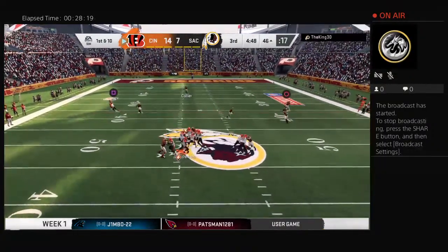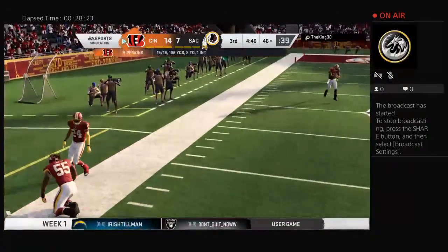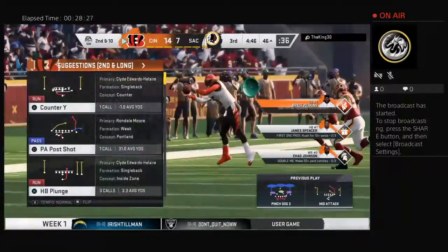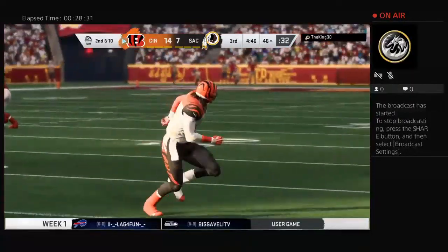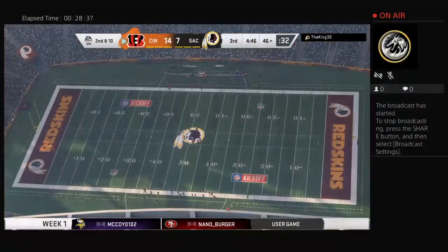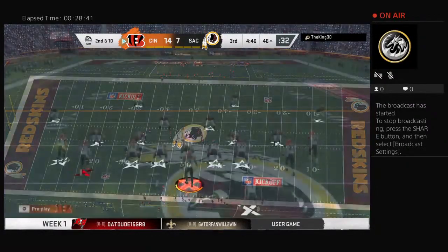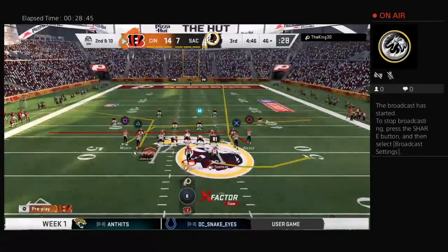Back to throw. Perkins. And that's going to be incomplete. Too tough to hold on to that one. It's second down. We've seen good cover skills on display throughout this game, really from both teams. And there's another nice example there of them making it difficult to complete a pass. So now second and 10 after the incompletion on first down.